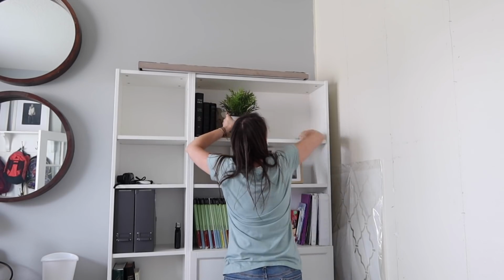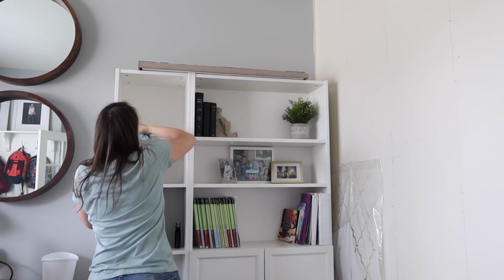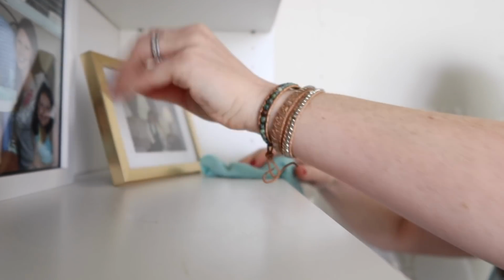I'm just taking my microfiber cloth and wiping down these shelves. They are very dusty and have lots of little fingerprints on them, so I'm going to clean this off. This is just a little bit of warm water.